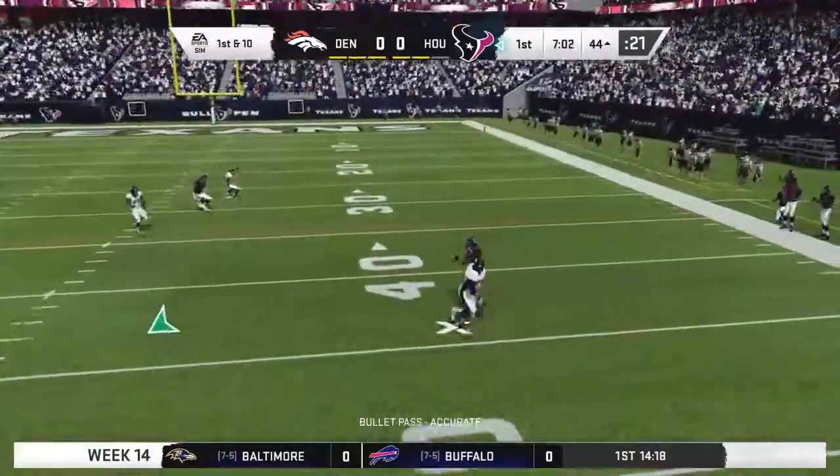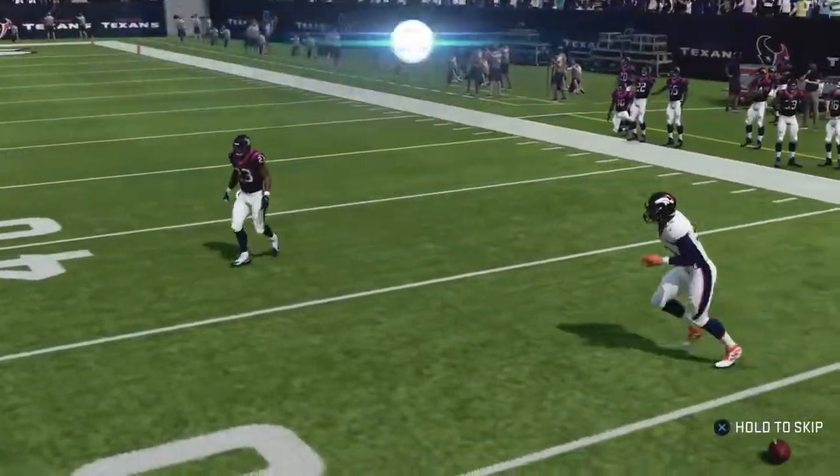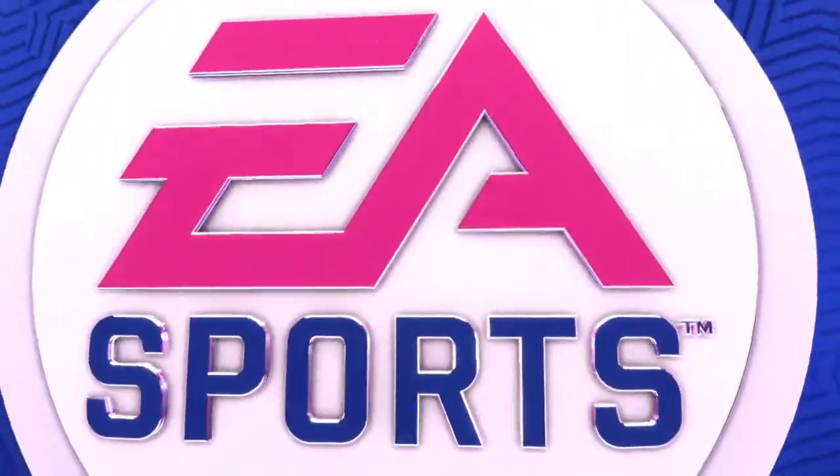Out of the gun, Watson. And that'll be knocked away. It's incomplete. The All-Pro Von Miller there defensively.